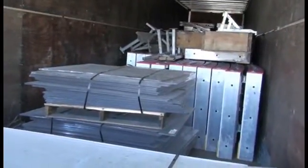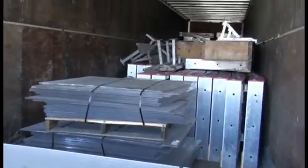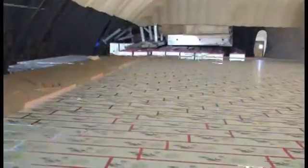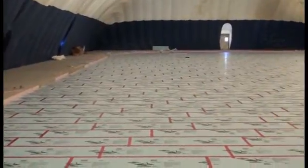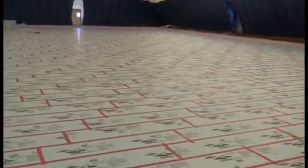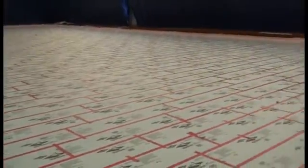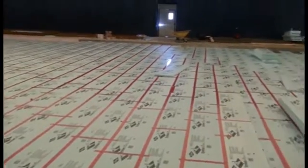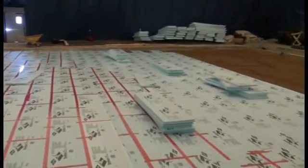Len is now at the back of the trailer that hauls the boards, and in the background, ice protection. Len, we're standing on a face-off circle looking down the ice, and there's 18,000 square feet, or approximately that, of ice surface. We have probably 7/8 of it done with 2 layers of styrofoam, ready for the cradle and to start doing the pipe.